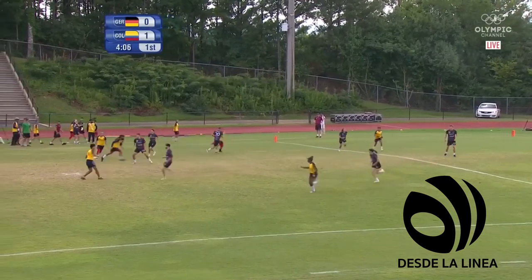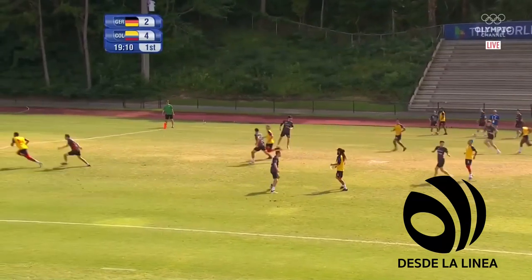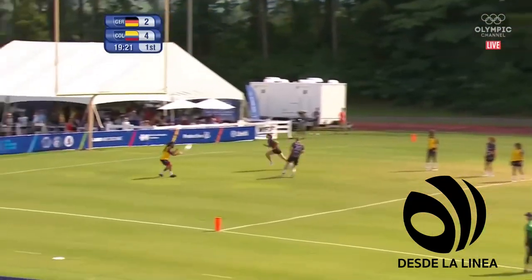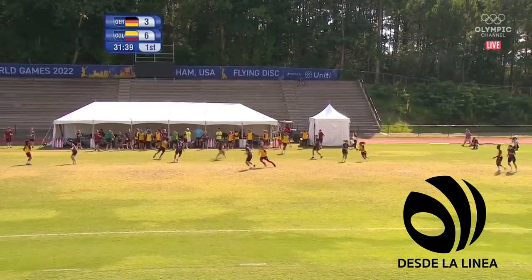Just make sure. Does Remy flying? Ford bounces off his chest. Ford for the Colombians working so hard, but the pocket is found in the far left corner. His flicks. High one to Ford.